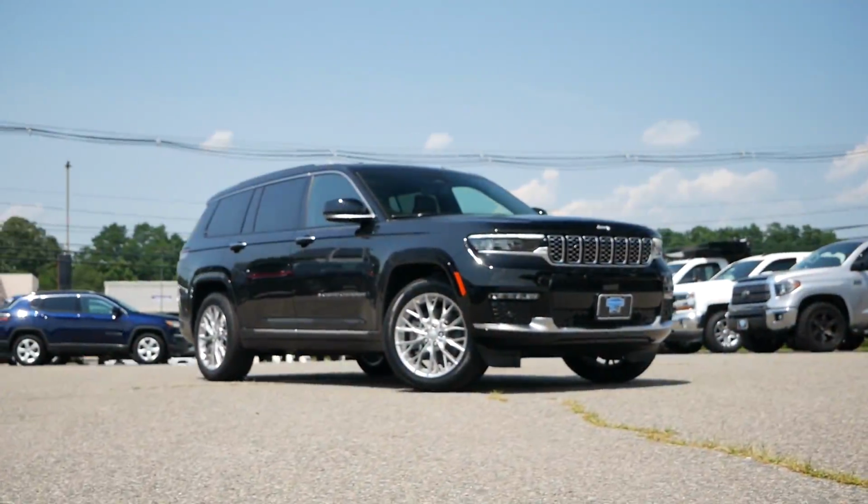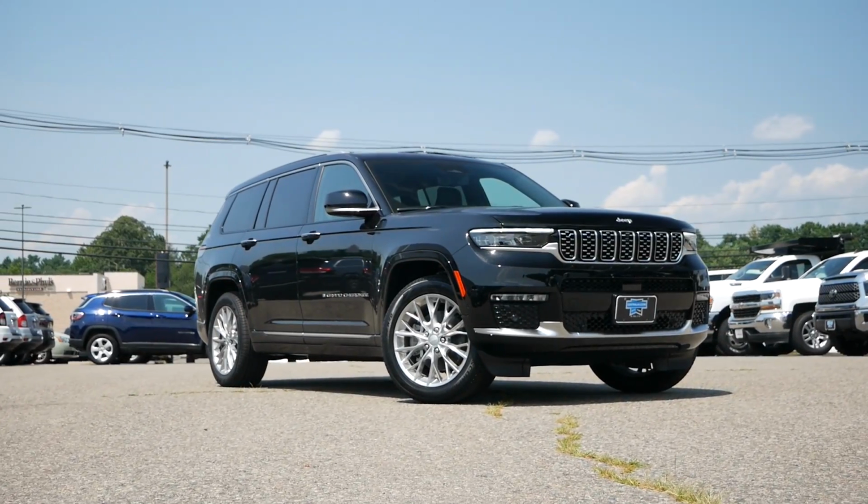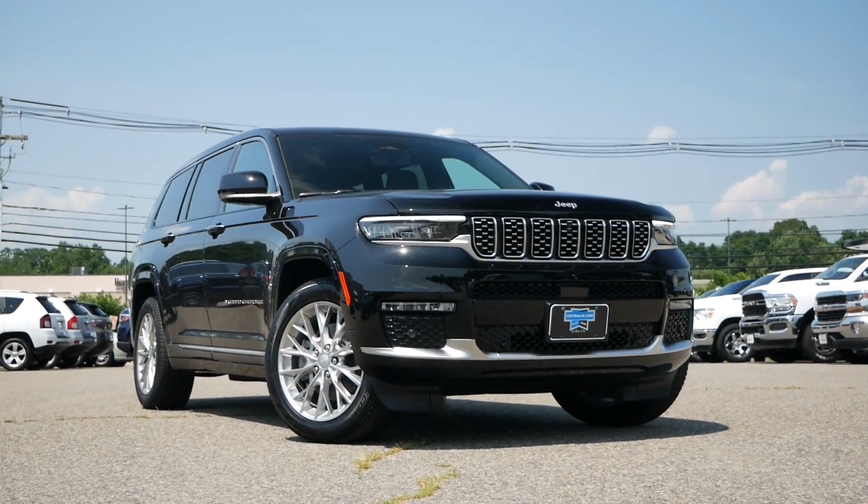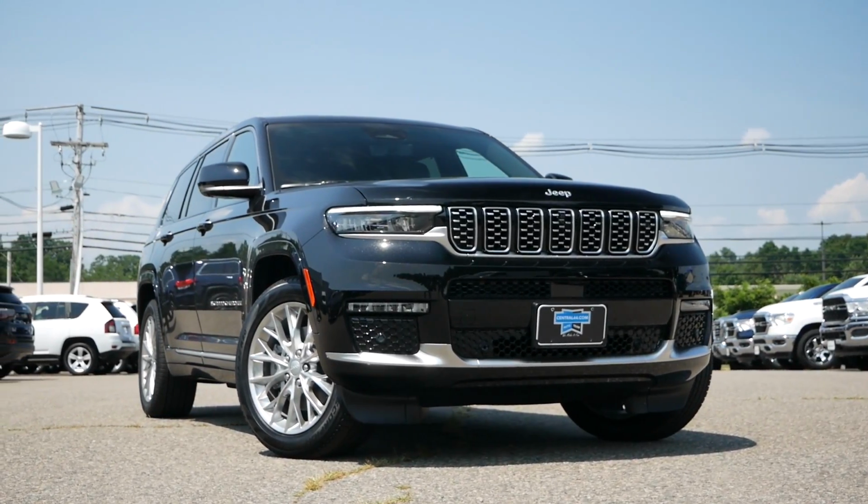While not directly taking on these vehicles, Jeep is positioning the Grand Cherokee L to be the attainable premium luxury SUV that only the Cadillac Escalade was capable of being from US brands in the past.